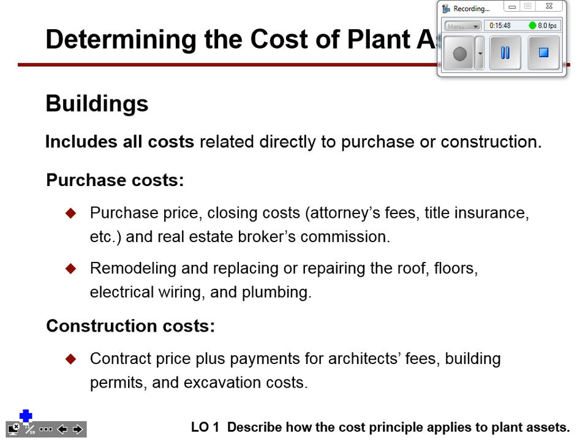Construction costs, so if you buy land and you're going to build a house or build a structure, that's going to be the contract plus payments for the architect, the permitting, excavating. So the previous is when you're purchasing an existing building, whether it's a house, a business, a shed, whatever. This is when you're actually building or constructing the building. All of it gets included in the building or the structure. A lot of this is probably in your notes already.